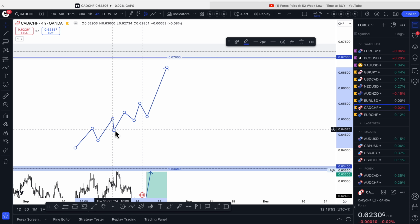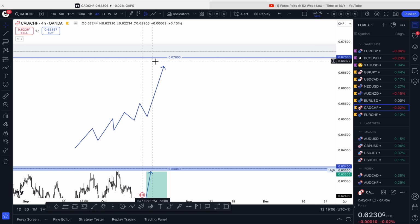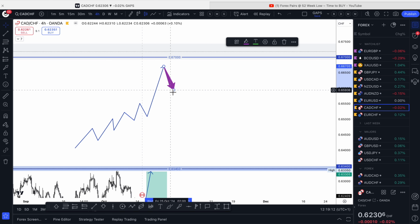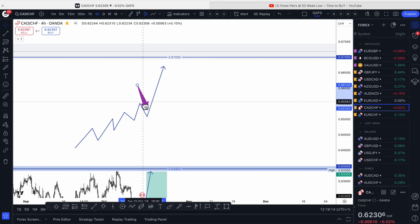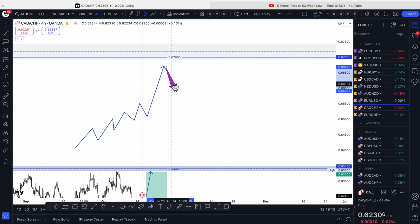These are small retracements. I'll measure and calculate how much these retracements are, and then when this happens, this is a massive move up. So when this happens, the market is ready to come down, and it will come down at least whatever this average measurement is. So it's a very simple strategy.